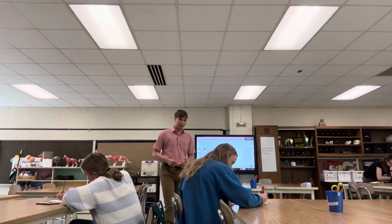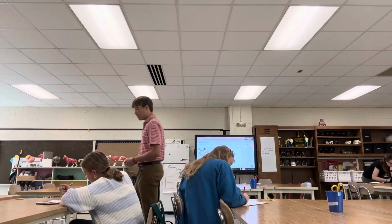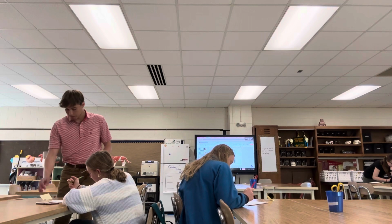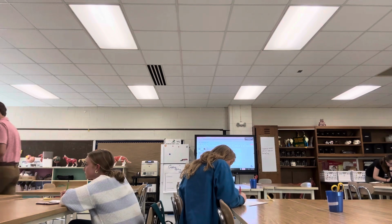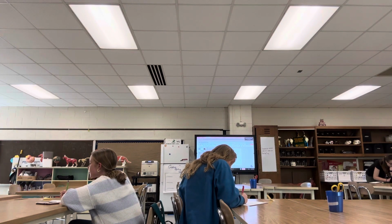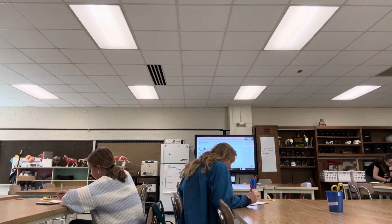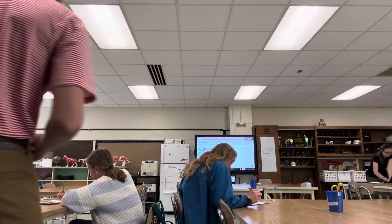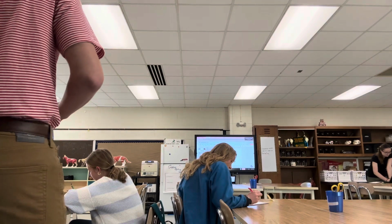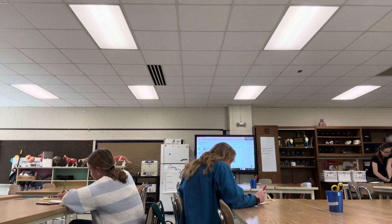I'm going to go ahead and pass out sticky notes for our exit ticket today. You can just leave this blank, whatever you think this plane is, because we didn't have it. What about the colon? Yeah, so you can put anything that we didn't go over in class today. Don't worry about labeling.